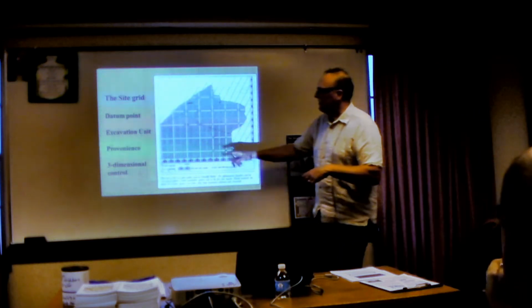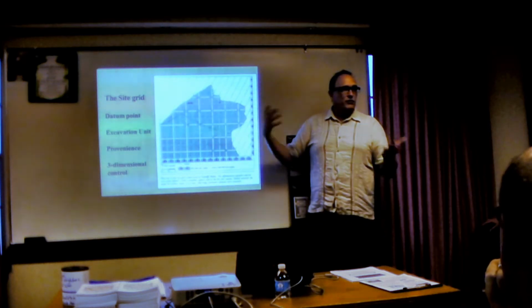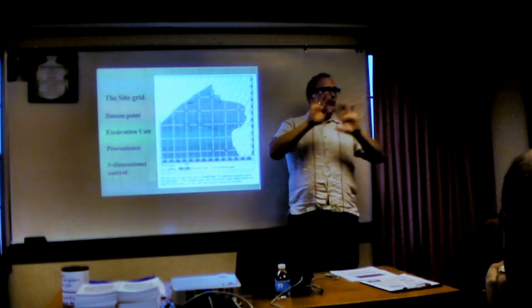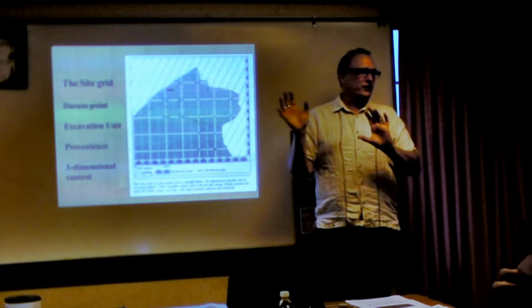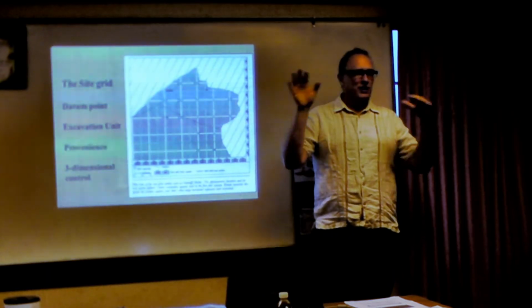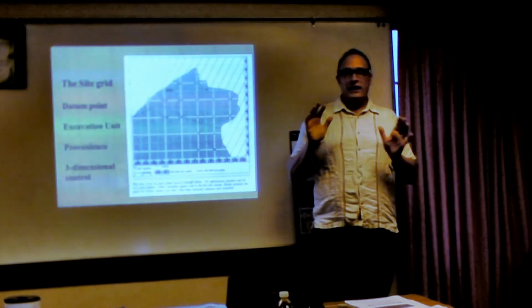All right, and that's essentially what you see here, just a whole bunch of squares, right? So when we excavate, we're going to be going from top to bottom in each square, but we're going to be allowed to know where each square is vis-a-vis the other ones, vis-a-vis other known features on the site, which I'll show you in a minute, and be able to understand how this whole set of deposits, the sediments and artifacts and everything that are in the ground, go together.